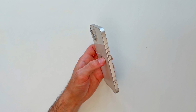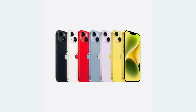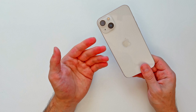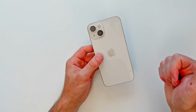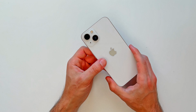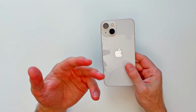When it comes to the colors, the iPhone 15 comes in white, which is the one that I have here, but it also comes in black, blue, yellow, and red. In my case, personally, I actually wanted to go for the blue model, but I always get tired of bright colors, blue, yellow, red. I always get tired after a couple months, so I decided to go for the basic, more safe option because I knew I wanted to keep it for a long time.